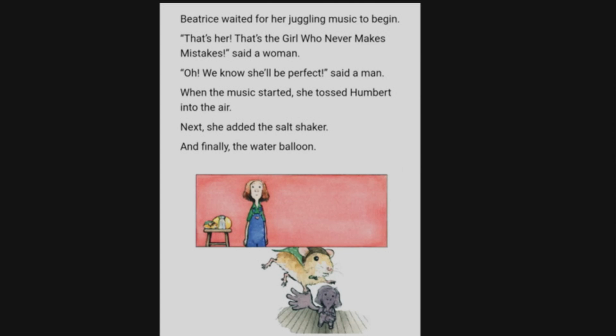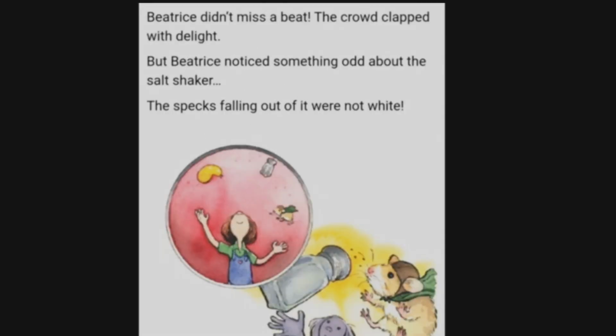Beatrice waited for her juggling music to begin. "That's her. That's the girl who never makes mistakes," said the woman. "Oh, we know she'll be perfect," said a man. When the music started, she tossed Herbert into the air. Next, she added the salt shaker, and finally, the water balloon. Beatrice didn't miss a beat.